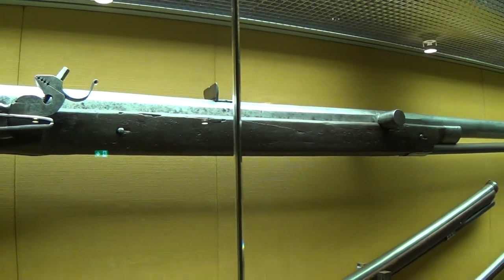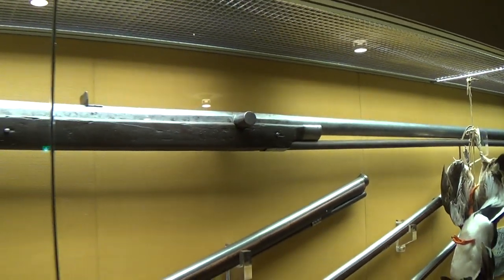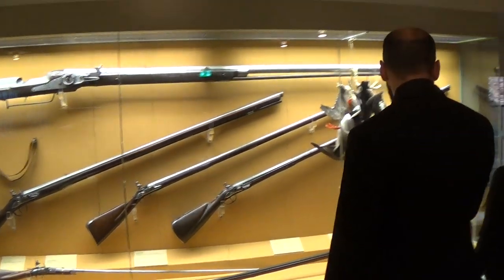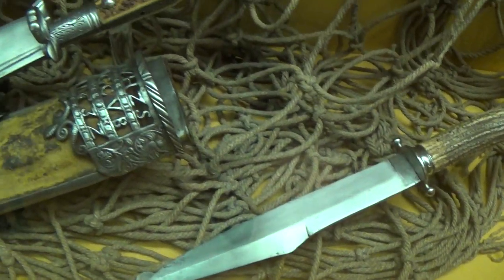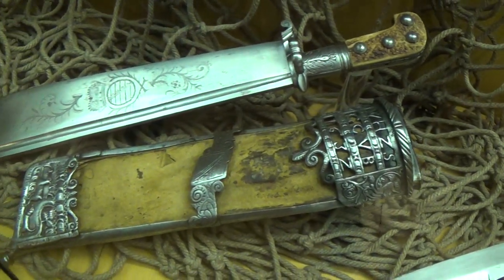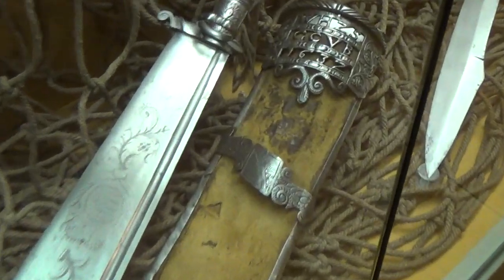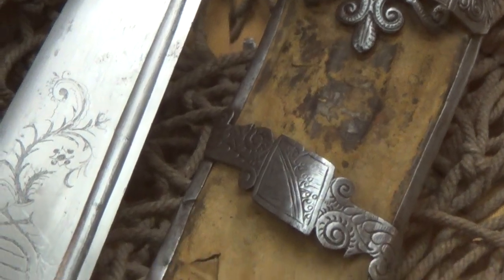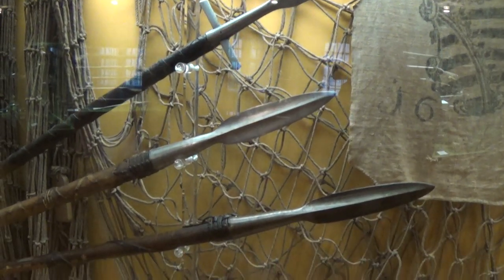And here we see a gigantic gun. This is supposedly used on a boat to hunt a bird. So here we see some examples of various hunting knives, which were proper among noblemen to carry while hunting. And some boar spears and nets.